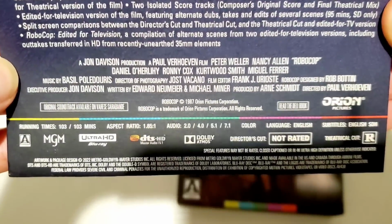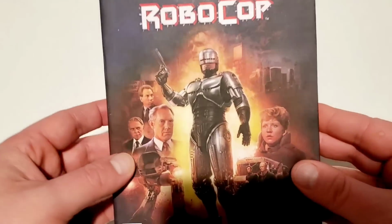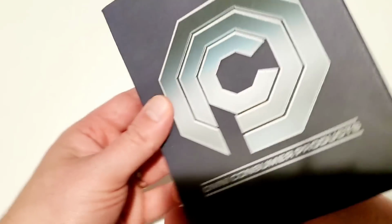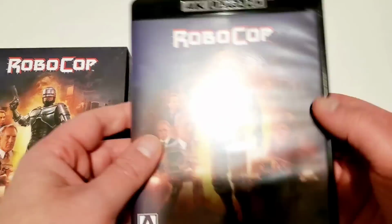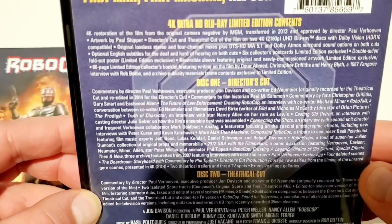So inside, again, I'm going to be cutting into a little unboxing at the table, so you're going to be seeing that as I do it. But you have the 4K case, the front and back. Again, I'm going to be showing off the specs. Inside, you have this cool little warning: this property protected by Robocop, and you have the Orion symbol at the bottom. You have these art cards inside, which are always cool additions.